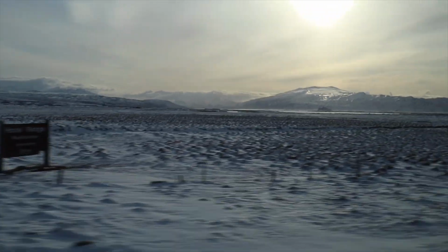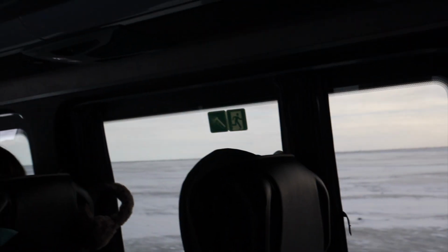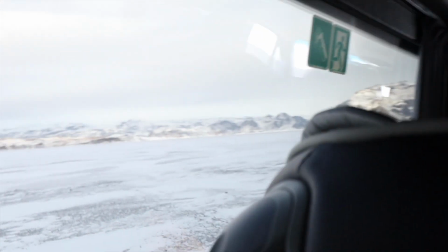Some people may try to go to the Katla Ice Caves on their own. I'm so glad we went in a super Jeep, especially in March. The weather is super windy as you drive, and not only that, you have to go off-road to get where the Katla Ice Caves are.